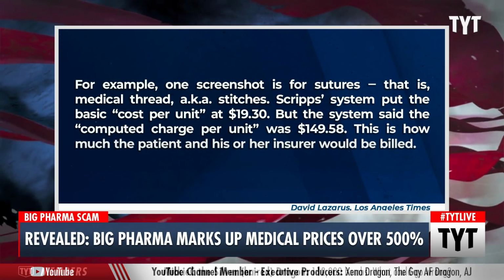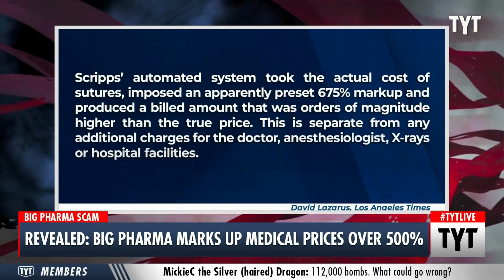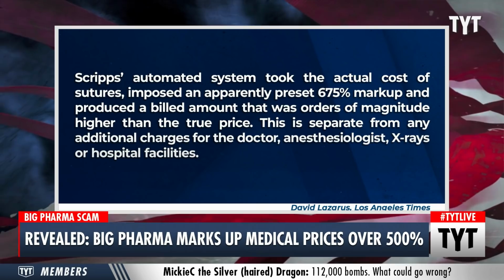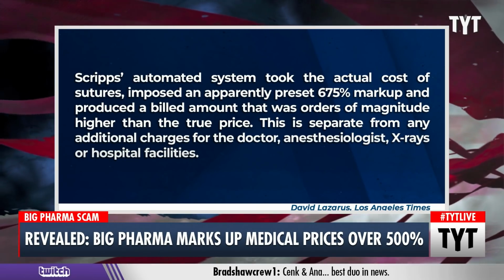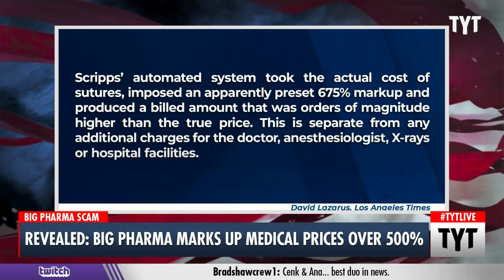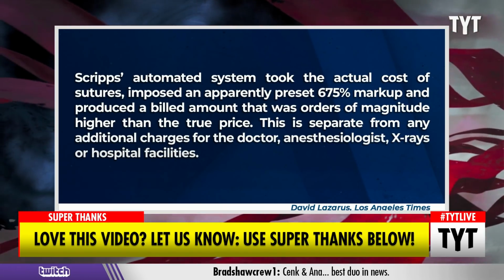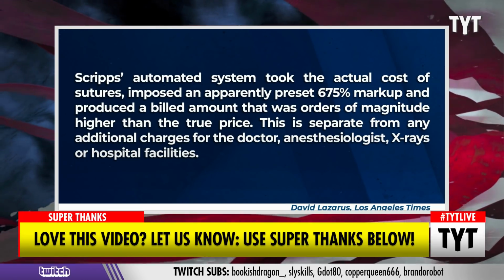There are more examples. For instance, Scripps's automatic system took the actual cost of sutures, imposed an apparently preset 675% markup, and produced a bill amount that was orders of magnitude higher than the true price. This is separate from any additional charge for the doctor, the anesthesiologist, x-rays, or hospital facilities.